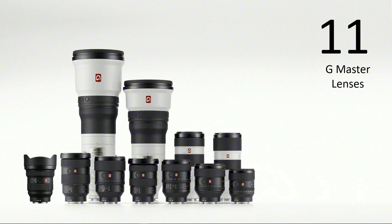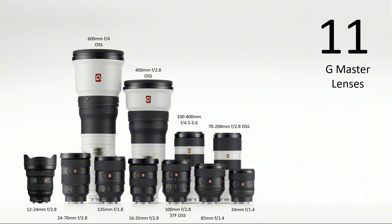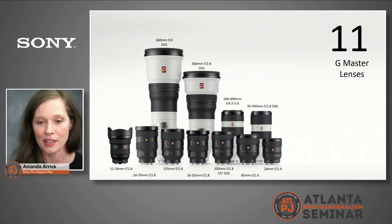Currently, there are 11 G Master lenses in our lineup. We go all the way from 12 millimeters all the way up to 600 millimeters now with our G Master lenses. And as I said before, these are typically the creme de la creme. They have the most innovative, newest technologies incorporated into these.